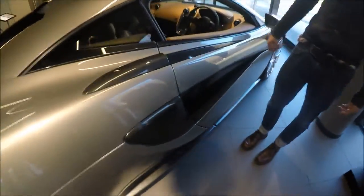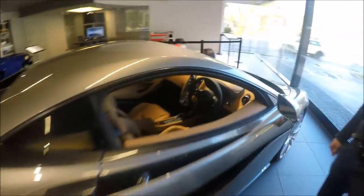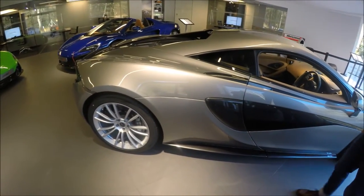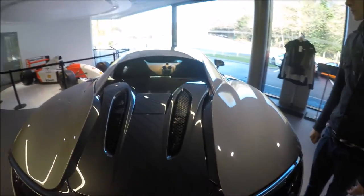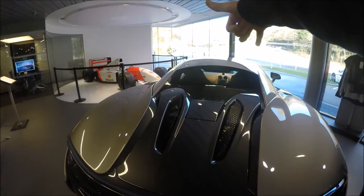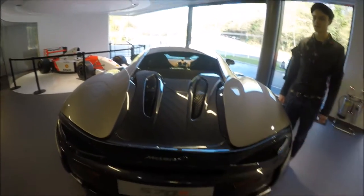Yeah, that's what. Really? You've got a hole down the side of it. It's just amazing. The only thing I find disappointing with McLaren is the engine. You don't really see a lot of it. It's just that bit there, and all of it's sunk, isn't it?